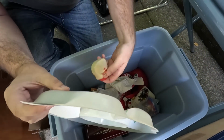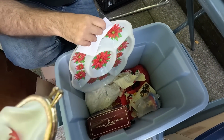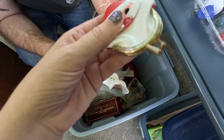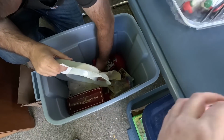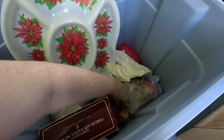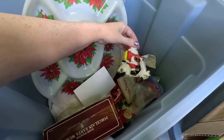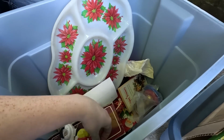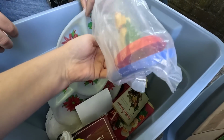Stumbled upon a Christmas box. Look at this little coin purse shaped like Santa. There's change in here. I'm gonna give that back to the people, but if they want to sell the coin purse, I'm all for it. A lot of these things are like missing pieces, it seems like.